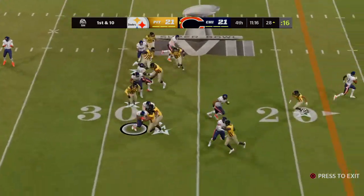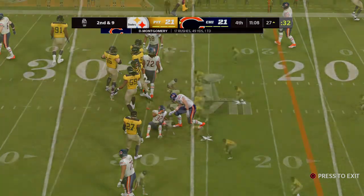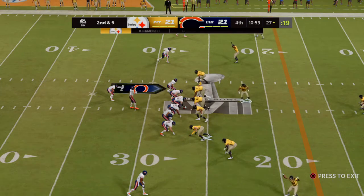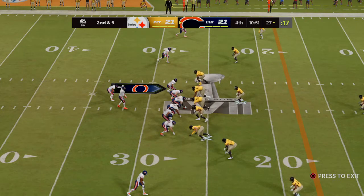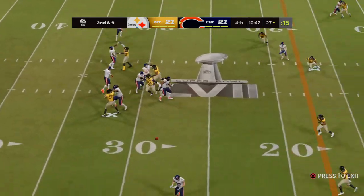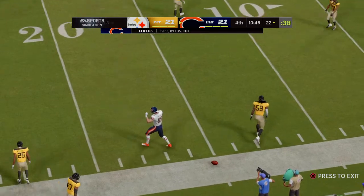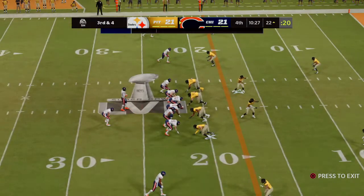They'll run on 1st down. It's Montgomery. And he'll get this one down to about the 27. Tackle made by Devondre Campbell. On 2nd and 9. Fields. Wright's got it. And he'll be out of bounds as he gets this down to about the 21 or 22.